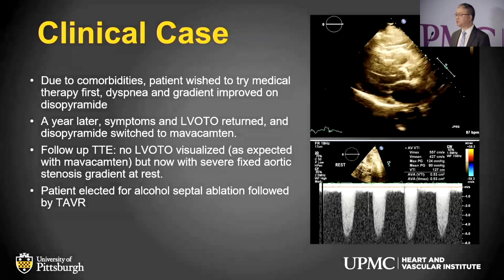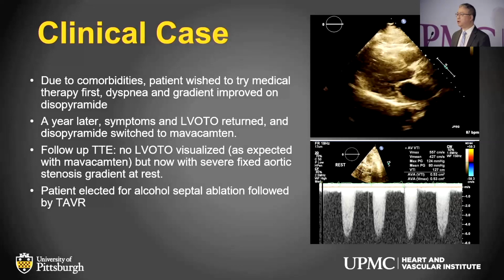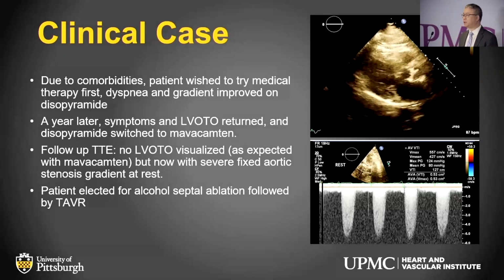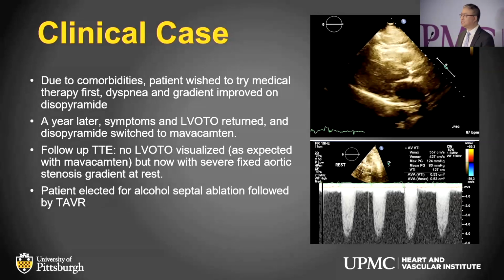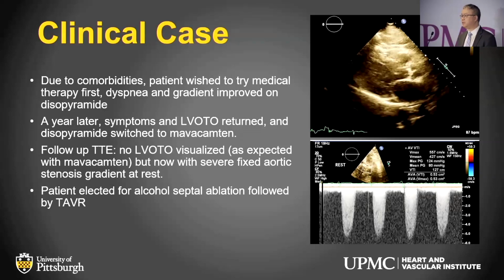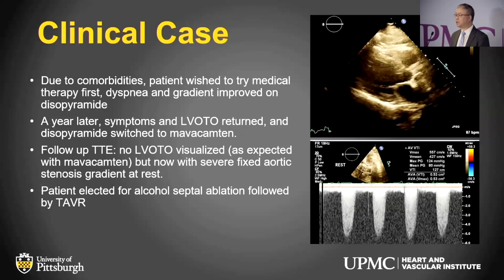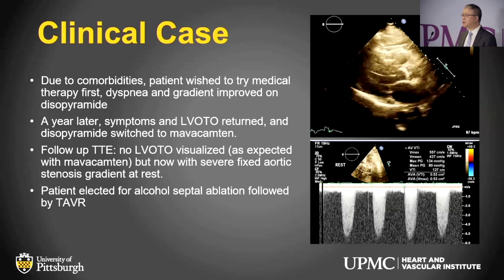She actually did fantastic. She felt great. She could do more at home. But then unfortunately her symptoms and the gradient returned. And we see that sometimes that disopyramide can wear off. She really wanted to avoid any sort of invasive intervention. We started mavacamten on her. I'll talk more about that later. That worked for a little bit, but again, her symptoms progressed.